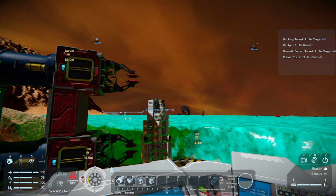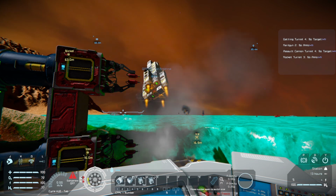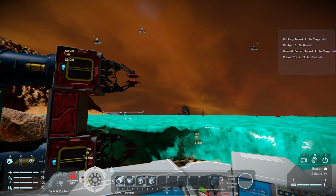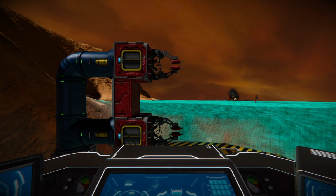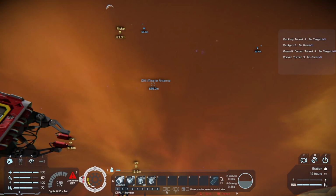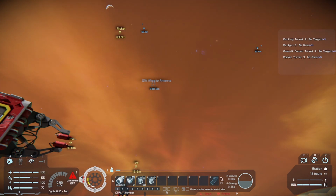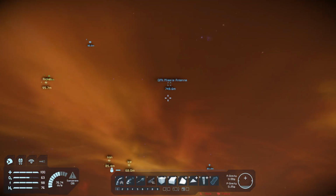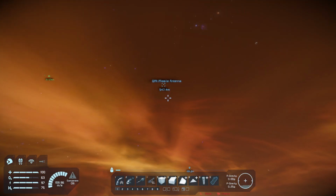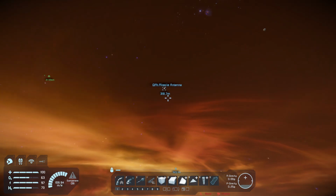What's that? And launch. I see things happening. Oh, it's going! It's going! It's just hanging out there. Okay, we're gonna fly up here and see if we can't see what's going on. We had a successful launch.